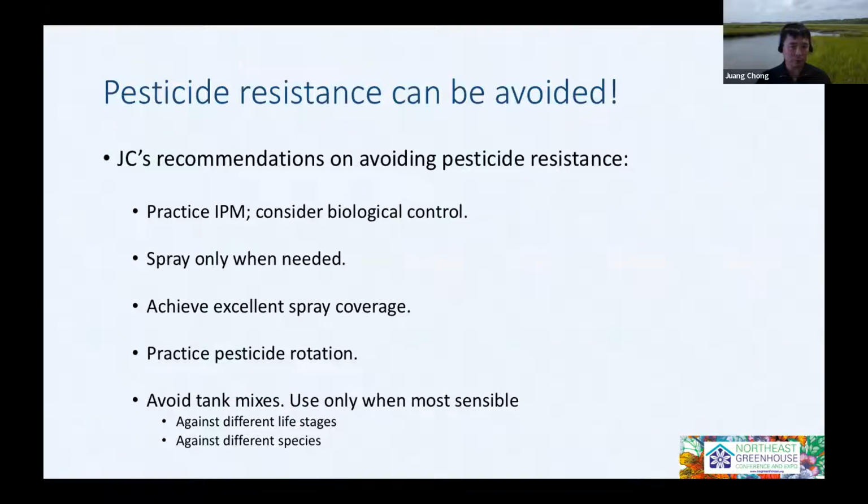really consider biological control. Why I mention biological control is that biological control is based on ecology. It's based on something eating something or something infecting something. And that kind of interaction usually is so tight that the pest usually cannot develop resistance to that kind of interaction or kill. So if you use predatory mites to kill spider mites, the spider mites are not going to have a whole lot of ways to try to get away from biological control. So if you can practice biological control effectively, you can reduce the amount of pesticide or the frequency you need to spray. And therefore, you can actually avoid pesticide resistance.